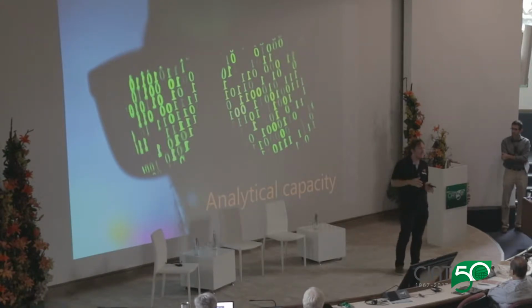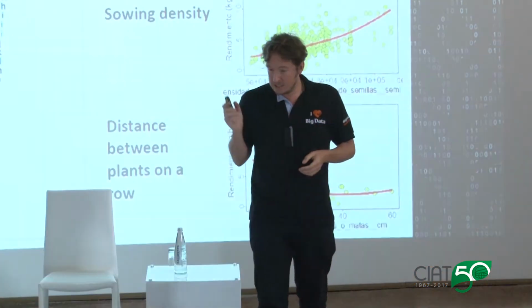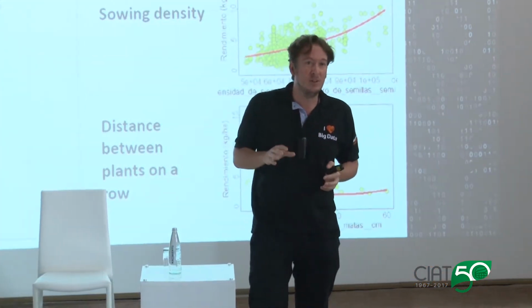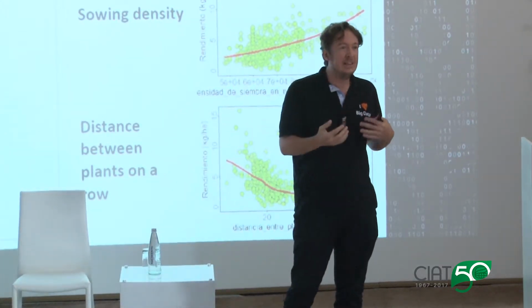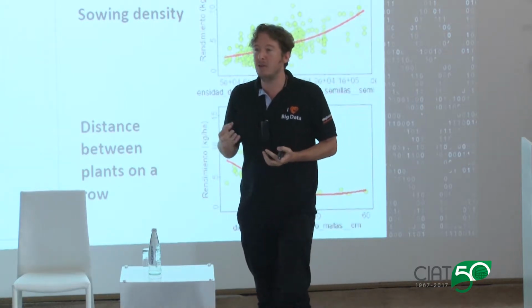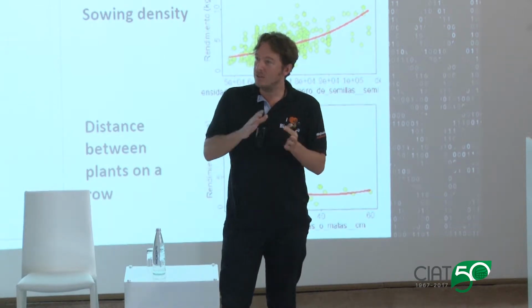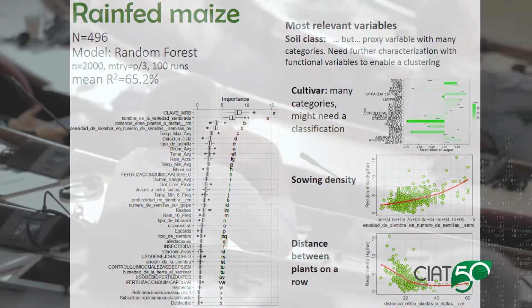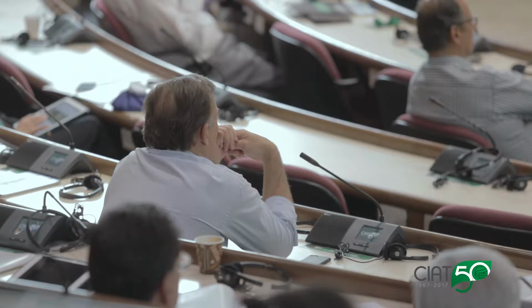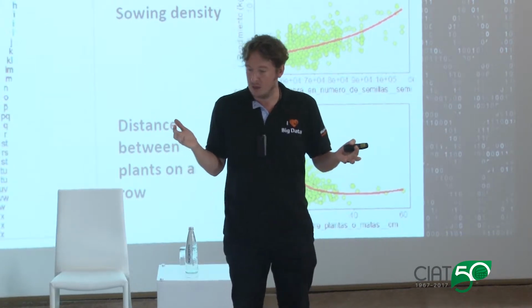And then the fourth one is analytical capacity, our ability to make sense of data, right? I always love to show this, mainly because it makes me look way more intelligent than I really am. But this is an example of how analytical capacity is changing how we go about management research or agronomic research. The classic way is we set up an experimental field, we control all variables except the one we want to vary to understand the response. That's been the paradigm of agricultural research for probably over a century.